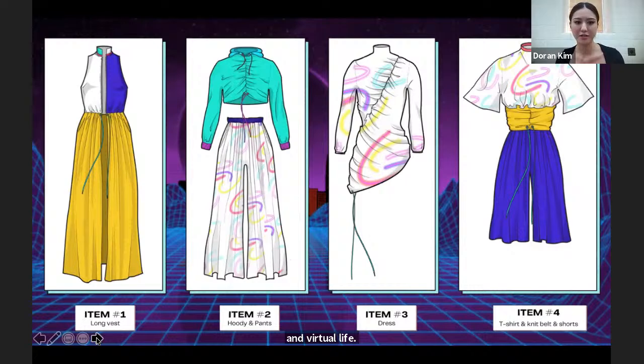After the 3D figures, I put my 2D flats. So the first item is a long vest. If you close the vest, it becomes a dress. The next item, we have a hoodie and a pair of white pants, and then a dress, and a top, white waist belt, and shorts.